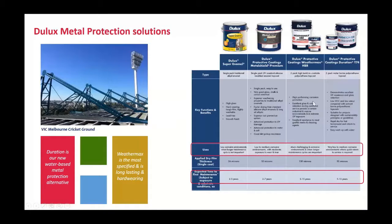The one thing to note between this Weather Max and Duration is that Duration is a water-based version. So it's much better for areas where there's traffic that is coming and going. For instance, we've been painting Duration in a lot of prisons. Margate Prison, one of the councils who purchased from us, used Duration because the prisoners have to come in much quicker, and so you find that it's much better to have a less solvent-based solution, which is much safer.